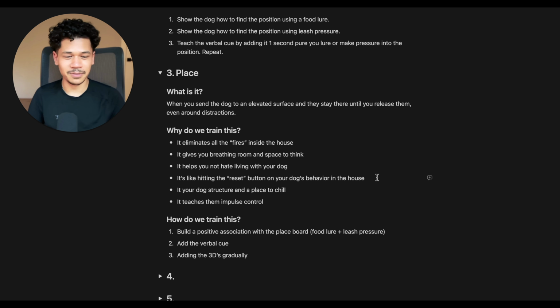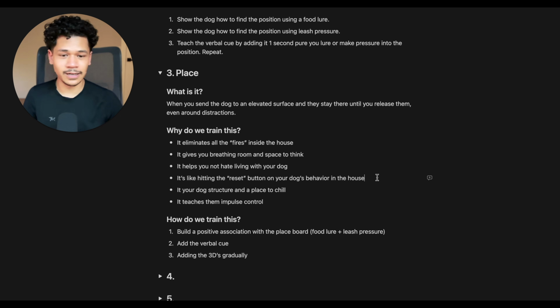Inside the house, create place. That's it. For the next couple weeks, that's it. We're going to completely reset the dog's behavior. Inside the house, the dog is going to associate being inside the house with just calm, chilling, relaxed. You send them to crate, they just sleep. You send them to a place board, they just sleep. Just relax. Outside the house, okay, now we're training, we're working together, we're doing stuff, we're having fun. Inside the house, calm. Easy, all right? It's a nice little reset button.